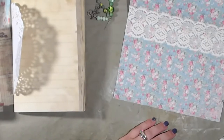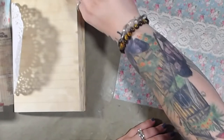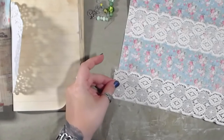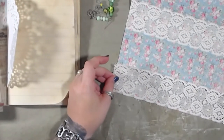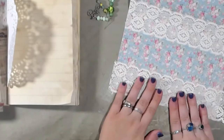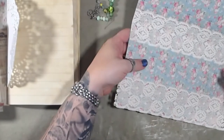You could also sew these if you wanted. I'm still on the fence on whether sewing paper is good for the paper or bad for the paper. I've heard that it helps support the paper, and I've also heard that it helps damage the paper. So I have no idea. I'm learning with everyone else.